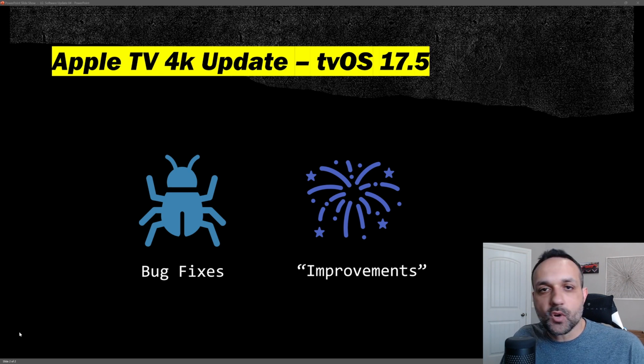So after all the months of 17.4 being out, Apple's hard at work. They're making big changes behind the scenes. They're testing stuff out. They're going to add some cool new features. No, they're not. All they did was work on apparently bug fixes and improvements. And by the way, improvements, have no idea what the improvements are, but that's all that's really out there about this. So extremely boring update here.